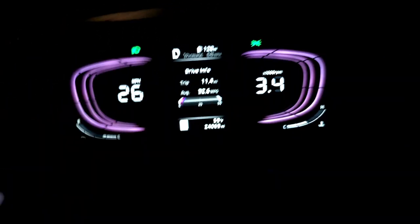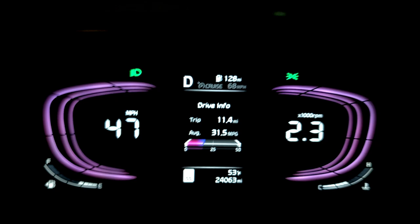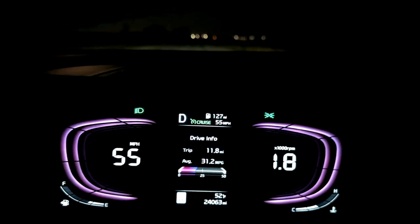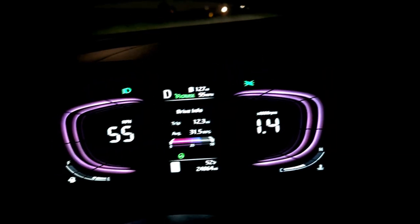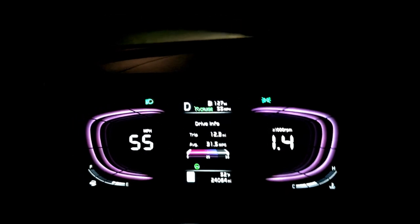So now the speed's gonna change. This is a farm road now, basically, back roads. We'll bring it in at, okay, 55 miles an hour. 12 miles into the ride, 31.5 still. Like I said, this is my average for driving to work, not an average on the highway.